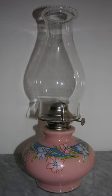Mantle lamps, because of the higher temperature at which they operate, do not produce much odor, except when first lit or extinguished. Like flat and round wick lamps, they can be adjusted for brightness.